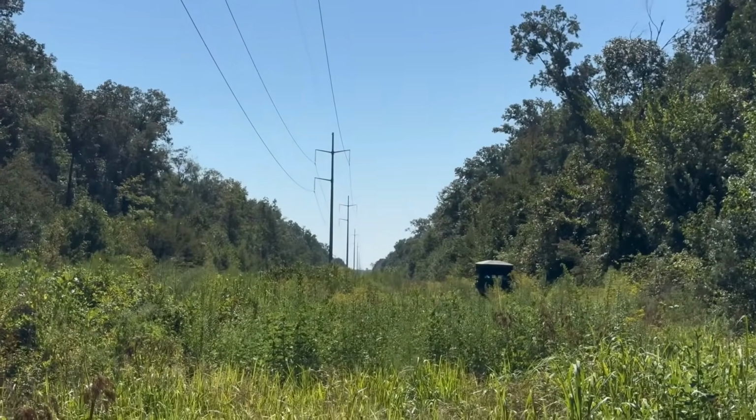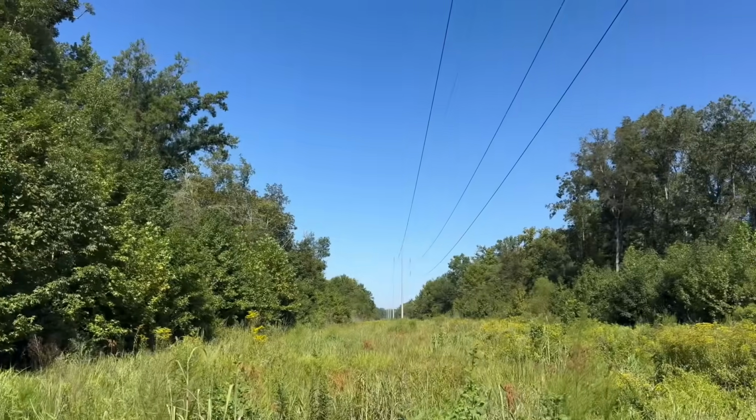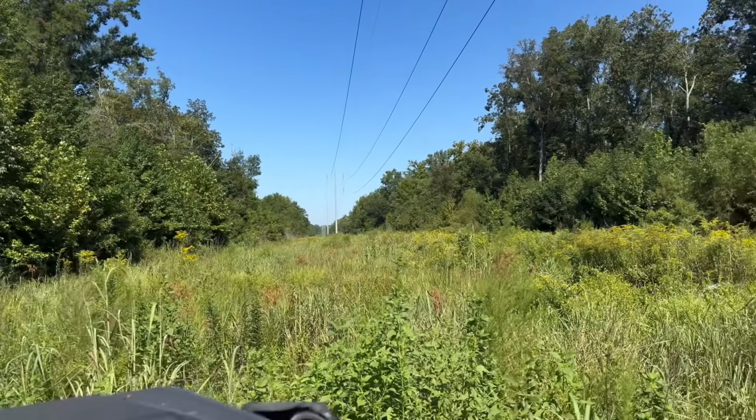Stand right there. This is gonna have to be bush hogged or sprayed. In order to utilize it, it'll have to be bush hogged and sprayed. Right now, I mean, it can be great for growth and cover for deer and stuff to hide in.